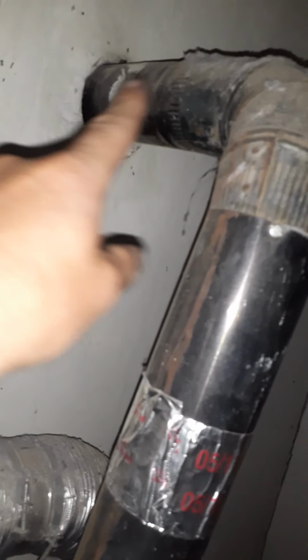Our vent connector, actually right here, is put in the wrong way. It's just going to expose combustion products right out there. And it's not going to properly vent out right there because it's level. And it should actually have at least an 1/8 inch. We got separation cracks right there. Let's show you the drip leg. Come on, focus. But it's 2010. Sorry, the phone's not focusing.